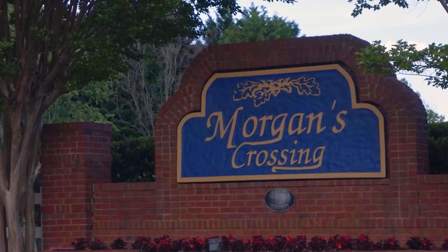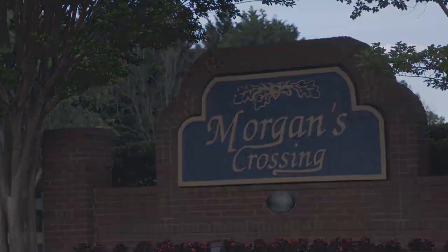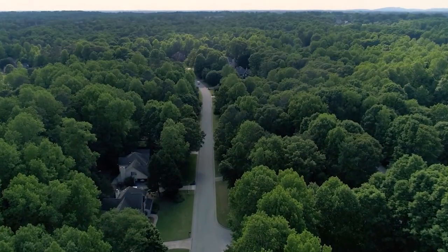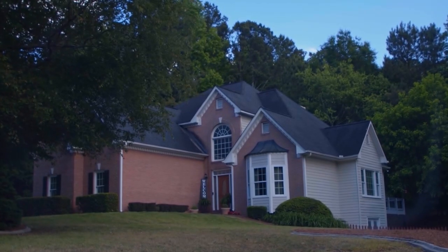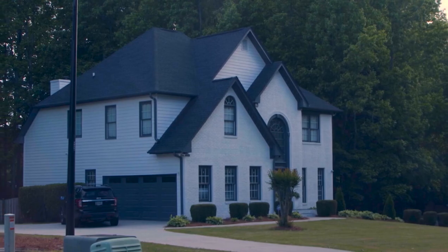Next on the list is another favorite neighborhood in Buford that many of my clients love, and that's Morgan's Crossing. And so this neighborhood actually sits in both Hall County and Gwinnett County. It's a smaller neighborhood with about 250 houses, and most of these homes were built in the late 90s. Many of them have been updated, and a lot of the houses in here have basements as well as a second driveway that pulls into the basement, which is really a great feature that draws a lot of people into the area looking for these resale homes that have these second driveways.